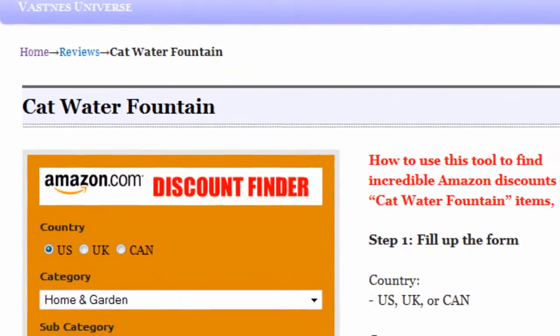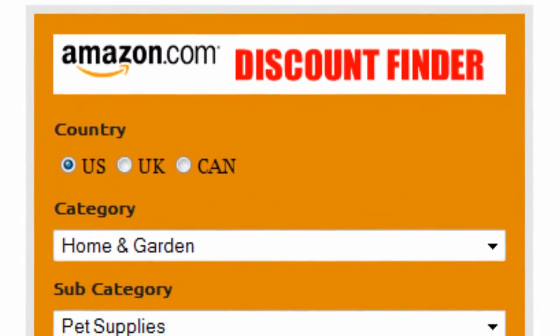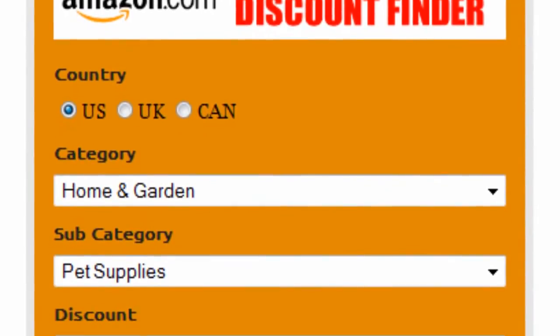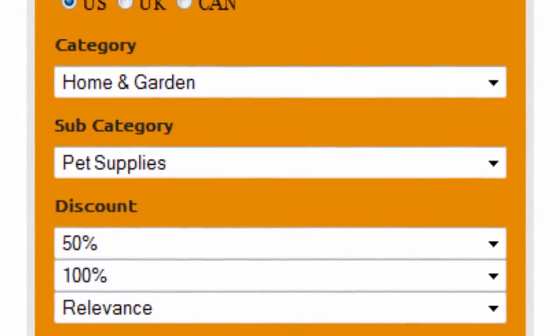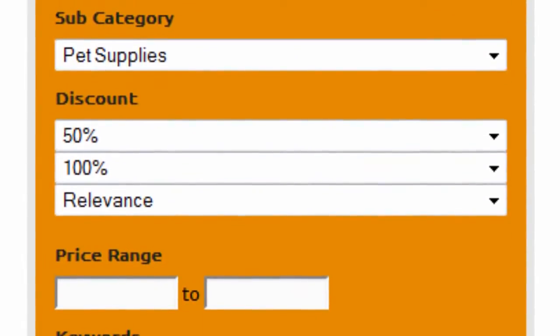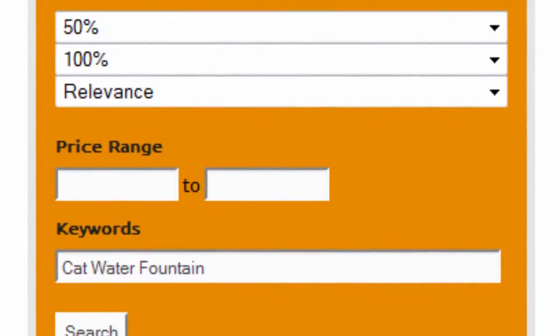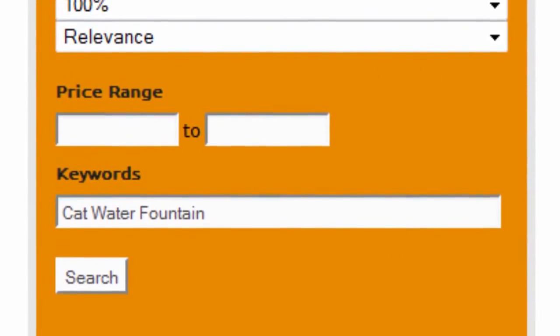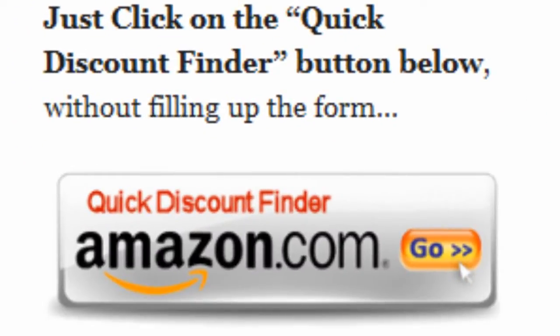Introducing the Amazon Discount Finder. It's really easy to use. First, select your country, US, UK, or Canada. Select Home and Garden as main category and Pet Supplies as subcategory. Discount 50 to 100% and sort by relevance. Finally, enter Cat Water Fountain as keywords and click on Search. Or you can just click on the Quick Discount Finder button without using the form.